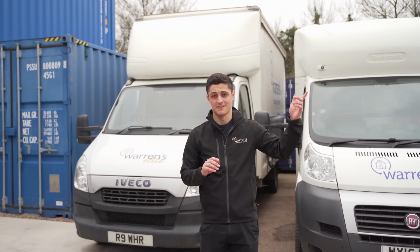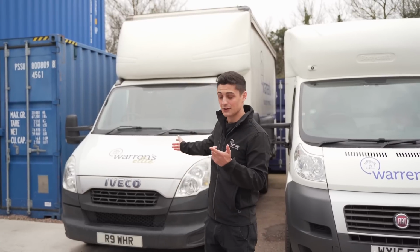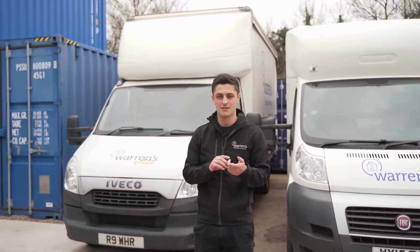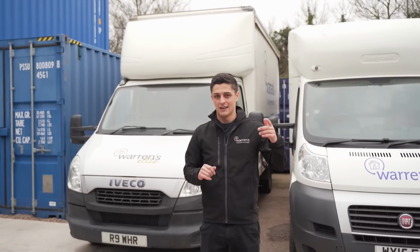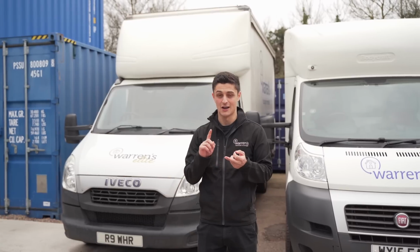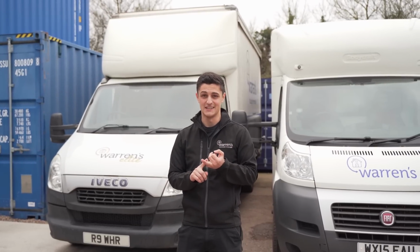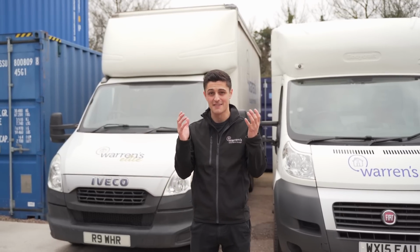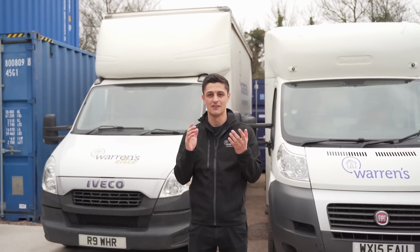The long distance vans are great. They're better on fuel. As you can see, this is quite an old vehicle. It's an 11 plate, so nearly 12 years old. These new vans will hopefully become a lot more efficient on fuel. The lads much prefer driving them, and they spend a lot less time in the garage. So financially for the business, a lot better, just obviously a higher cost at the start of the first purchase.